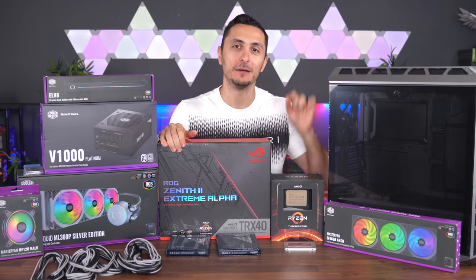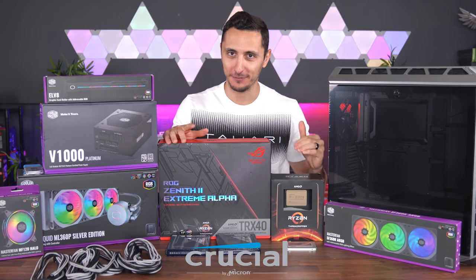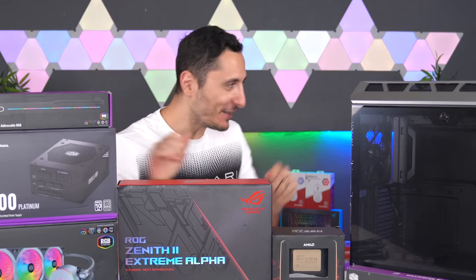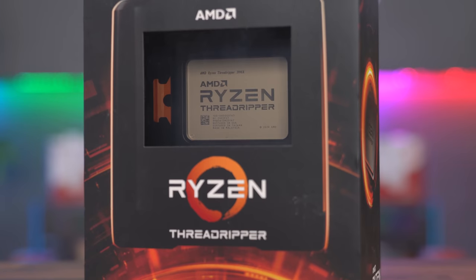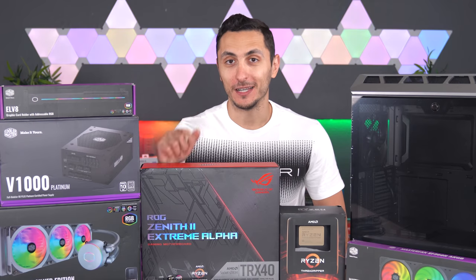Today I'm gonna be building the most powerful PC I have ever built in my life. We're gonna feature none other than the AMD Threadripper 3990X. Oh man, just saying that is already making me sweat. This over here is a 64-core, 128-thread processor with a boost clock of 4.3 gigahertz. Let's just say threads aren't the only thing it's gonna rip.